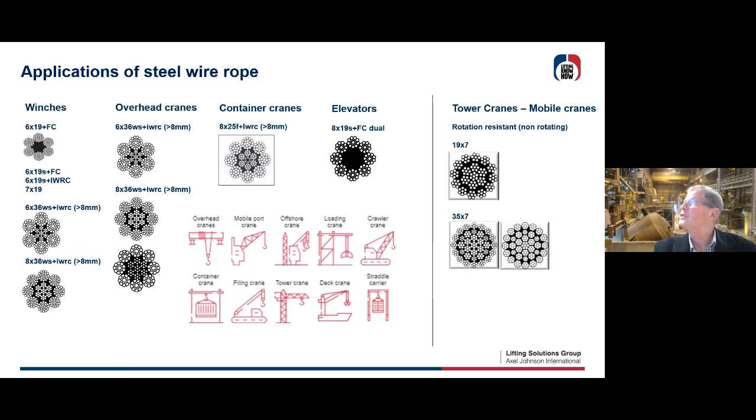For elevators, we need dual tensile. That means that we're going to use 2 different kinds of tensile strength: on the outside, smooth wires in 50-60 or 70-70, and on the inner side we use the standard 90-60 Newton per millimeter square. That gives you a very soft rope, which does much better work on traction wheels. And then on the right you have the rotation resistant, so with the core inverted for high hoisting.